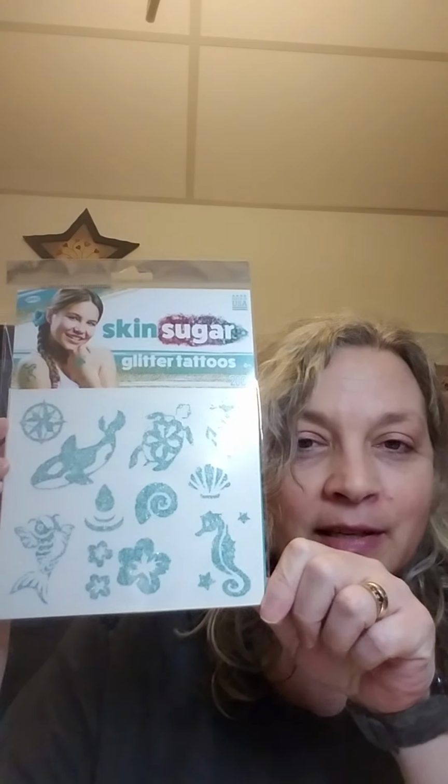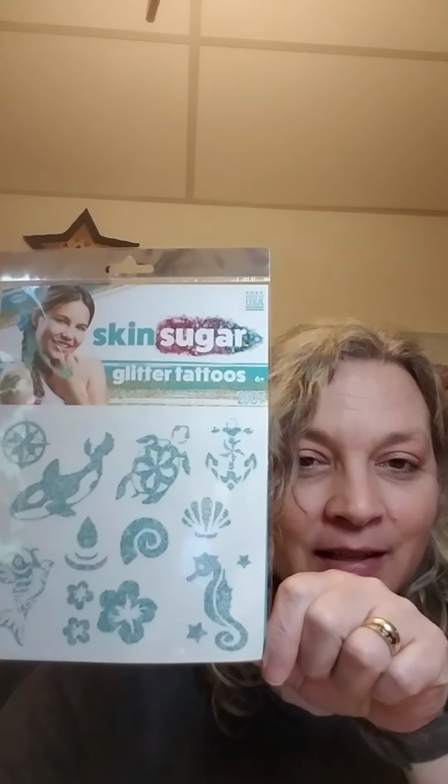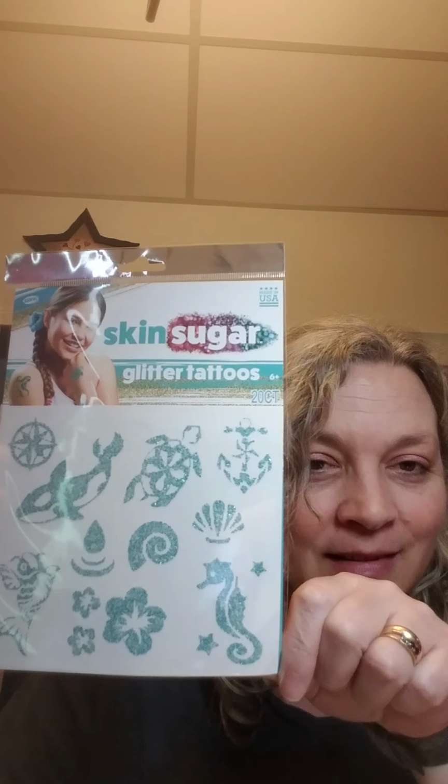I thought these are really cute. It's kind of like a teal color. It's really cute. And then this other one is, obviously, for little girls, but this one has the little sweet treats on it.